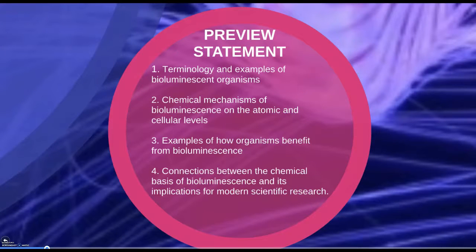The order of the presentation will go as follows. First, we'll start off with some terminology and examples of bioluminescent organisms that we may recognize. Second, we'll go into the chemistry of the process, talk about important compounds that are involved and how they work on the atomic and cellular levels. Third, we will look at examples of how organisms actually benefit from bioluminescence evolutionarily. And lastly, in one of the most exciting parts, we'll make deep connections between the chemical basis of bioluminescence and its properties, and how it can have incredible implications for modern scientific research.